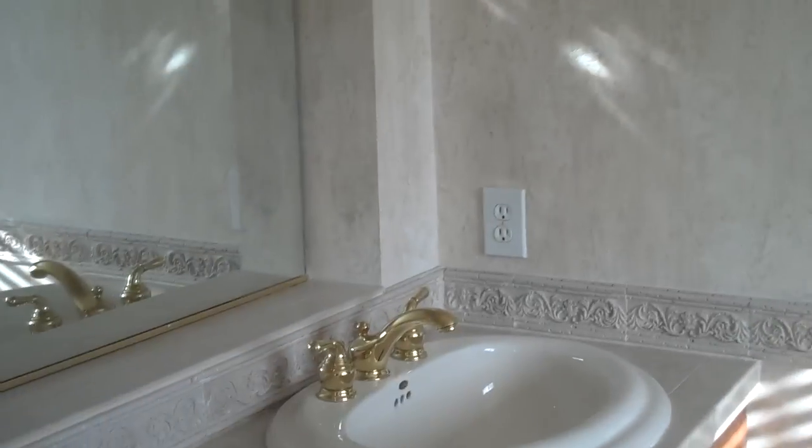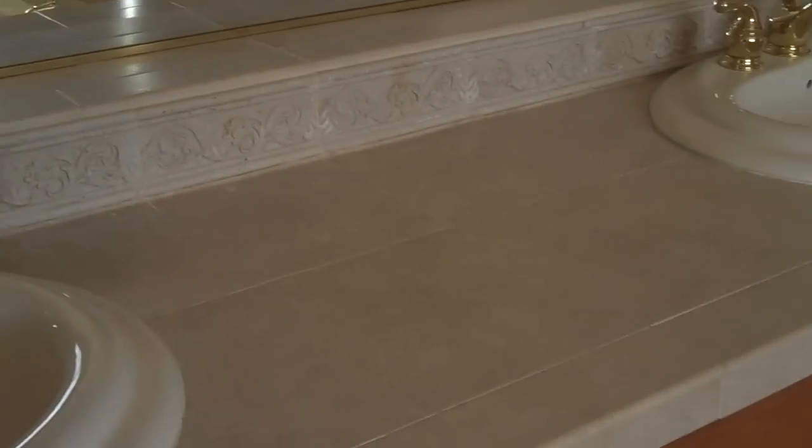Carpeting in excellent condition. Master bath offers a jetted tub, walk-in shower, double sink, walnut cabinetry, and more of the ceramic tile. Just beautiful. Enclosed toilet. Large walk-in closet.